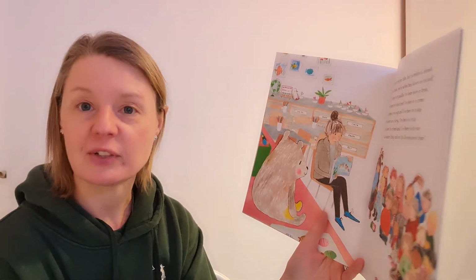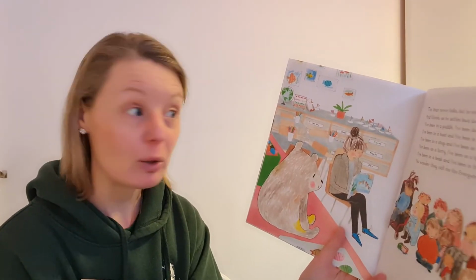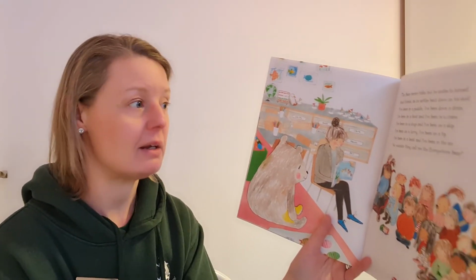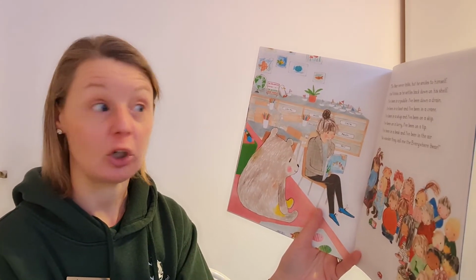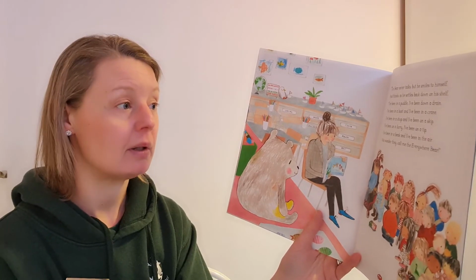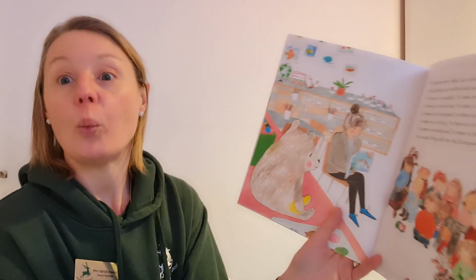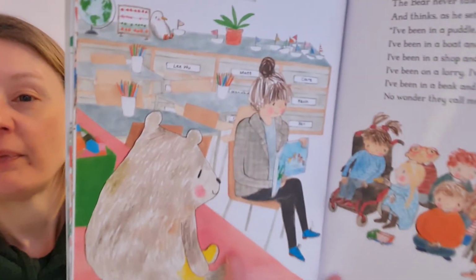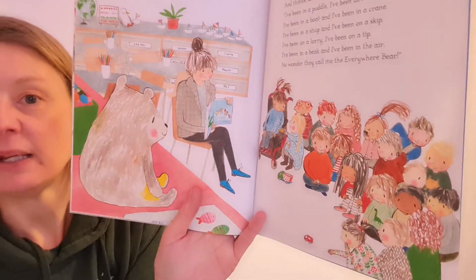The bear never talks, but he smiles to himself, and he thinks as he settles down back on his shelf, I've been in a puddle, I've been down a drain, I've been in a boat, and I've been in a crane, I've been in a shop, and I've been in a skip, I've been on a lorry, I've been on a tip, I've been in a beak, and I've been in the air. No wonder they call me the Everywhere Bear, because he's been everywhere.